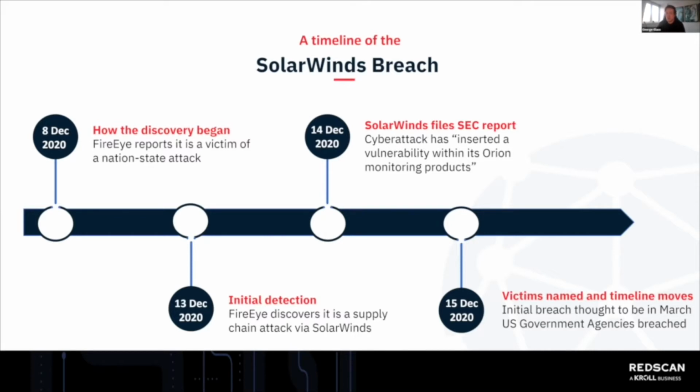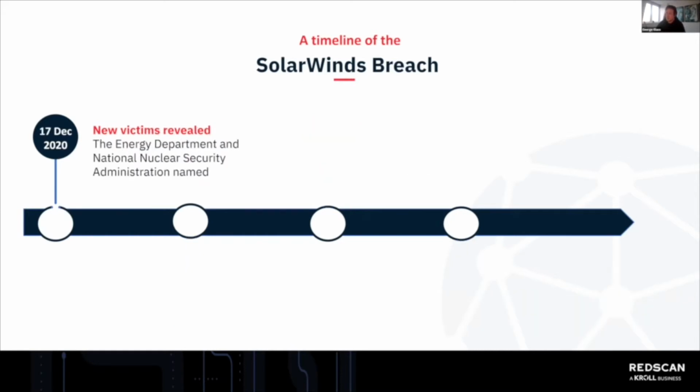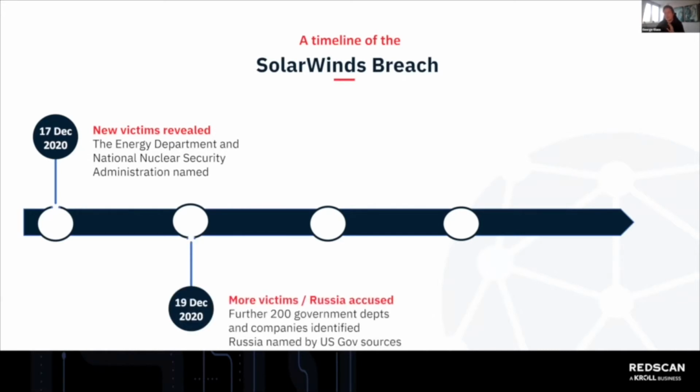And we knew that there were a number of Chinese operations that used supply chain attacks and a limited amount of Russian ones as well. So at this point, we're still trying to join the dots together. As we continue through December, more and more big names are coming up, more government departments. And it was on the 19th of December that Russia was accused of performing this attack.